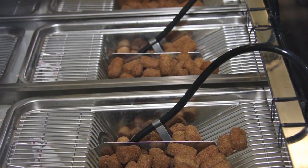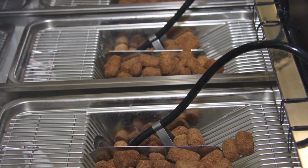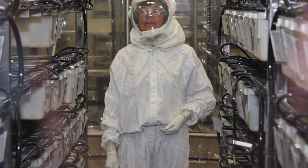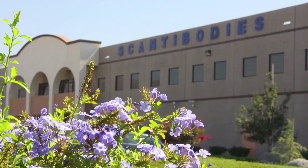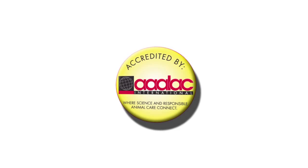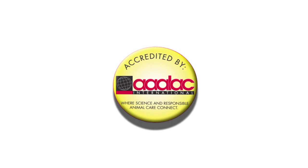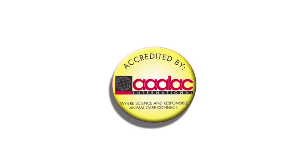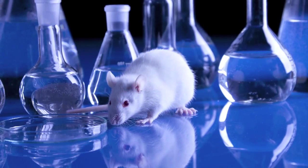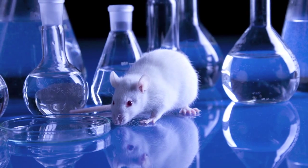Special environmental controls are in place for every aspect of the sanidomes, including light, noise, humidity, positive air pressure, and air exchange. It is because of this planning and execution of our state-of-the-art facility in Tecate that Scantibodies was awarded one of 3 ALAC accreditations in Latin America. ALAC is a private, nonprofit organization that promotes the humane treatment of animals in science.